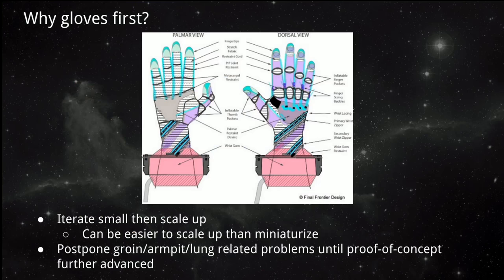The other reason why gloves first is you can iterate small and then scale up. Sometimes it's easier to make things bigger than to make them smaller. Anyone who's made a laptop can tell you miniaturization is super hard, but it's also true in these human-level problems. So let's scale up rather than have to miniaturize.